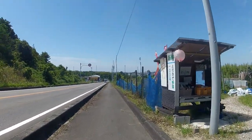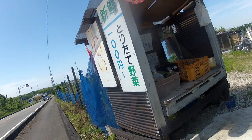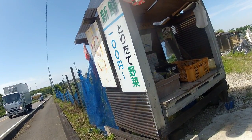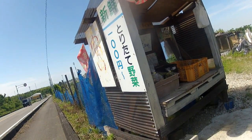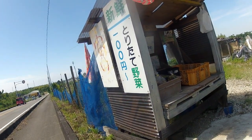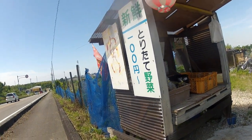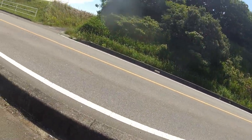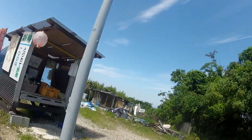What's he got? Some potatoes, some onions, some really, really big beans, some small beans. Oh, and bamboo shoots. And of course the honesty system, put your money in the bucket. He's got a mirror there. See the mirror?